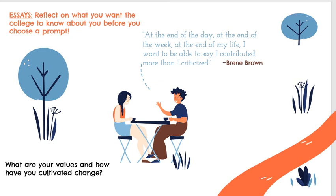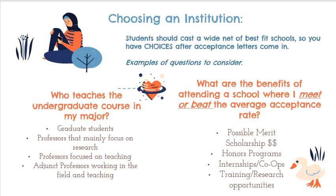What have I learned about myself if I haven't done that in high school? Because you may not have been able to contribute, or you haven't really had the strength or the courage to be vulnerable in that way. Well, what do you want to do differently? How do you want to contribute at that college, at that institution? Thinking about those prompts, how do you want to cultivate change?